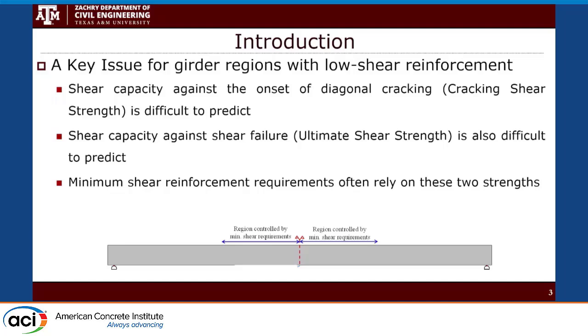As I mentioned, shear failure is very brittle. Because of that, the estimation of shear capacity at first cracking, called the cracking shear strength, and the final ultimate shear strength, the nominal shear strength according to the code provisions, are very difficult to predict. In shear failure, because of the diagonal cracks, the plane section approximation changes. The minimum shear reinforcement provision often relies on these two strengths, because this zone is to ensure ductility and safe transfer from post-cracking of concrete.